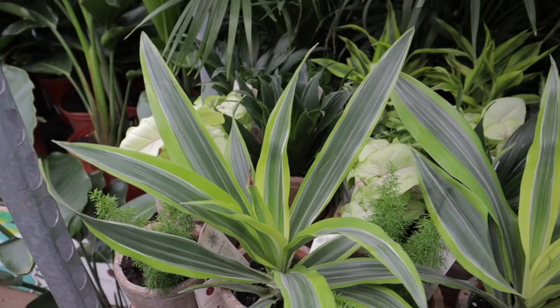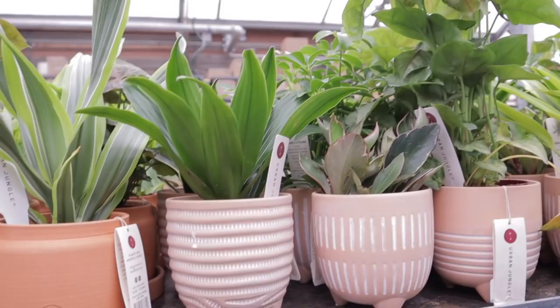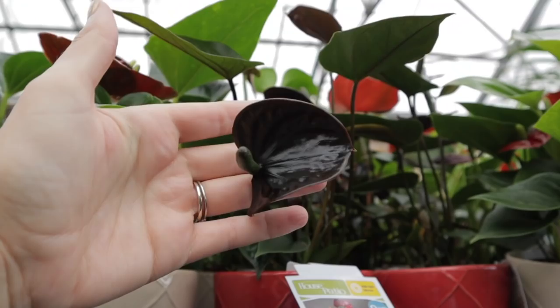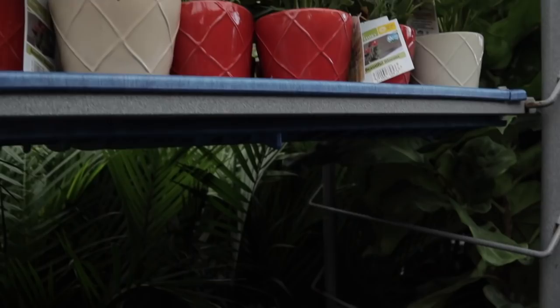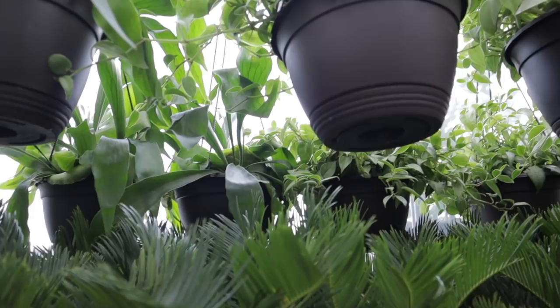Look at those little syngoniums. So cute. Let's see what I can find up here. They have some of these chocolate anthuriums that I really like mixed in with their others. Sorry, it's ridiculously loud here, I know. Some big bird of paradise. Staghorn ferns kind of hidden back there if you can see. Peperomias. Sago palms.